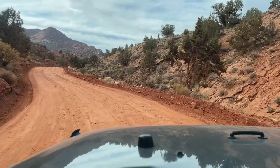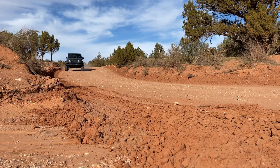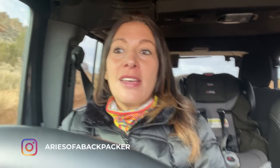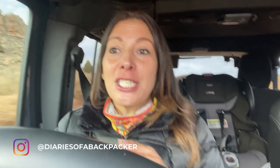This road is unpaved, minimally maintained, and impassable, even for four-wheel drive vehicles when it's wet. There are so many washes here, and there could be flash floods, and it could be very dangerous. You can just lose your car.